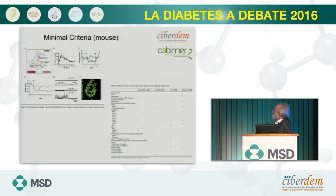And very important, in my opinion, is to establish the minimal criteria. Sorry for this slide, but I don't want to comment on all the topics. Basically, we have to establish the minimal criteria to accept that a cell is a beta cell or an alpha cell or whatever you want, because when you do in vitro differentiation, you end up with a cell. A single marker is never enough to characterize a cell, so you need a list of markers, of responses, of physiology in order to have the minimal criteria. And the summary is that in the mouse we could show that the different protocols that we developed accomplish most of the minimal criteria.